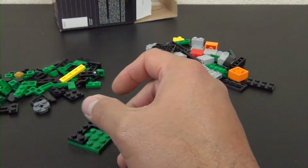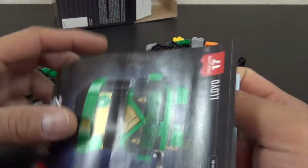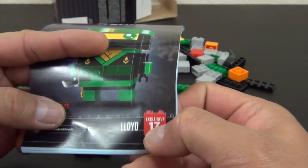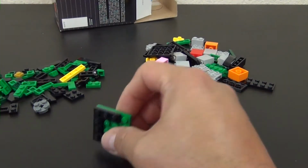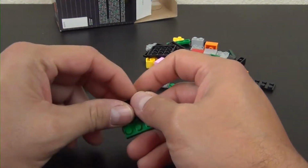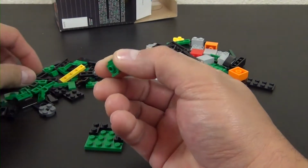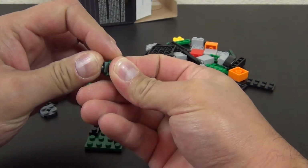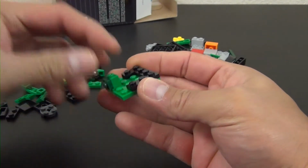Now this one, they don't consider part of Series 2 or Series 1. They actually call it an exclusive. So if you see right there, that's why it's exclusive 17. So the 17, I believe, is the 17th BrickHead to be released. I don't quite understand the numbering just yet, but like I said, I'm not collecting these per se. I'm more or less just buying the ones that have come out for public release.